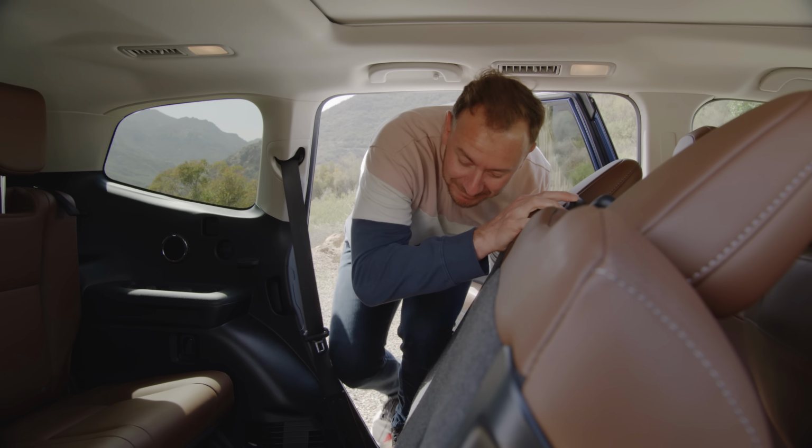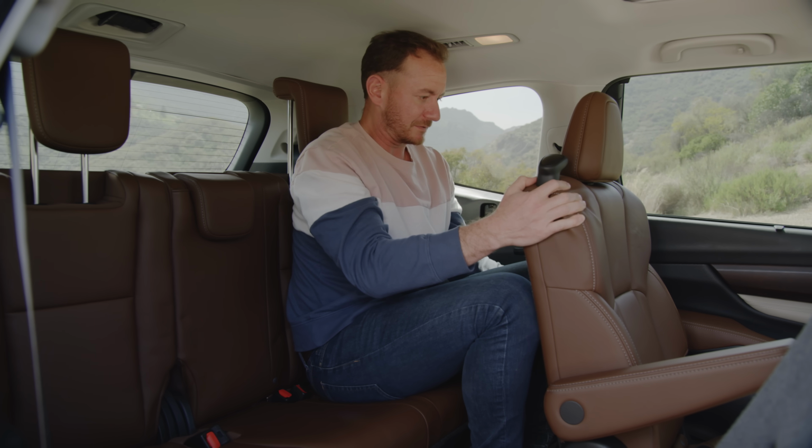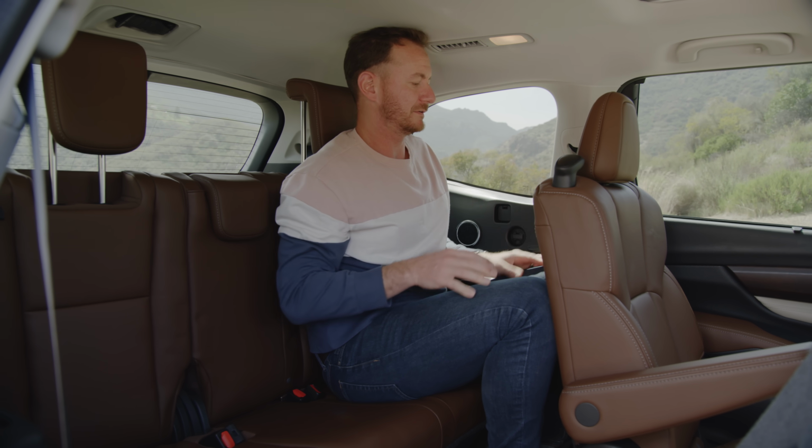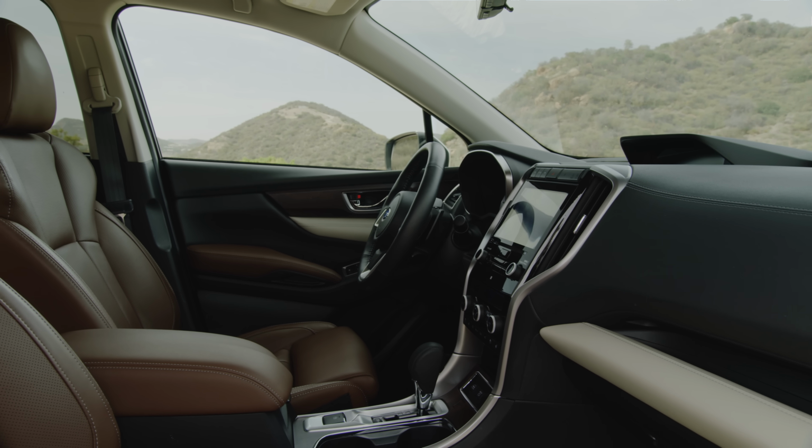We're such children. Third row space is acceptable, but I'm 6 feet and I find it pretty limiting back there. The upside is there are rear USB ports, so your passengers will stay connected. If you already like the Ascent, you'll like the interior too, but it's not the reason you buy this car.